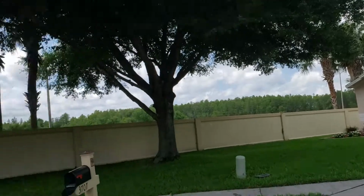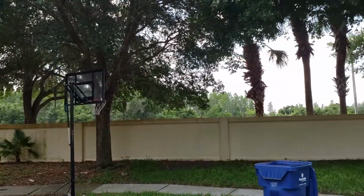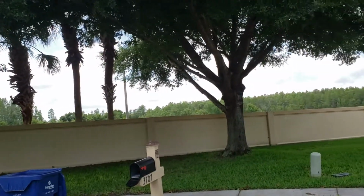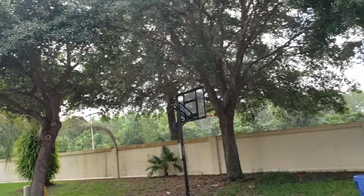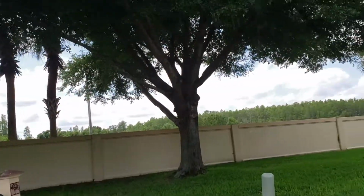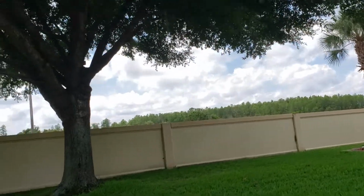There is this wall here to the community, and you can hear some cars on the other side. So there is a road. It's a road inside the community. It's not like a main public road, but it is the main road of the community on the other side of this wall. So traffic's not too bad. I couldn't hear anything inside the house.